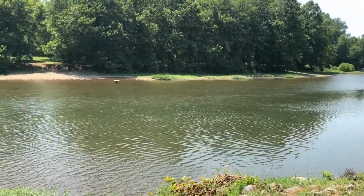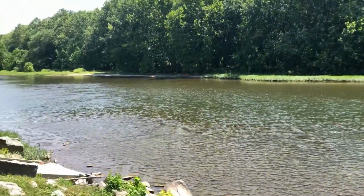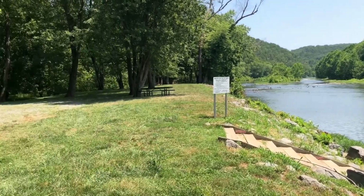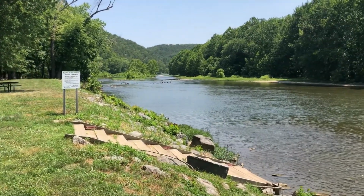So just a very, very nice feature that not too many places have, and that's one of the reasons that the Bluffs is such a popular place. Just check it out. It's hot out today. I might get in.